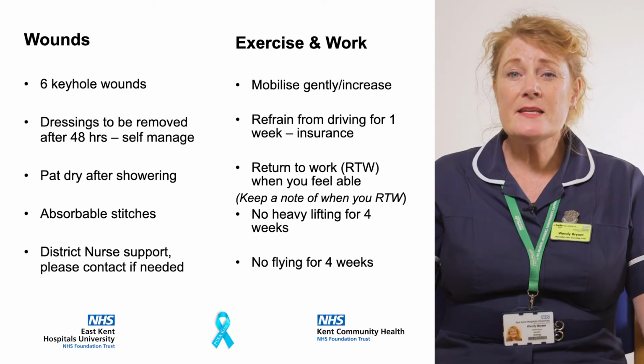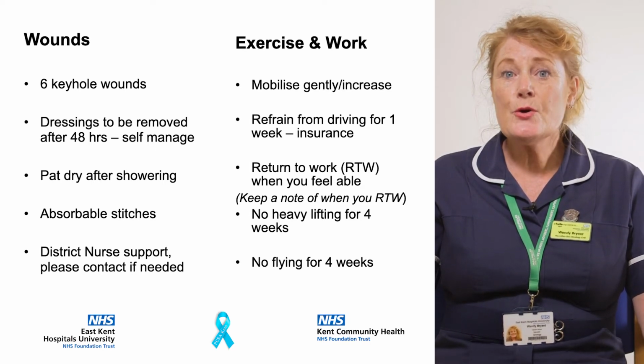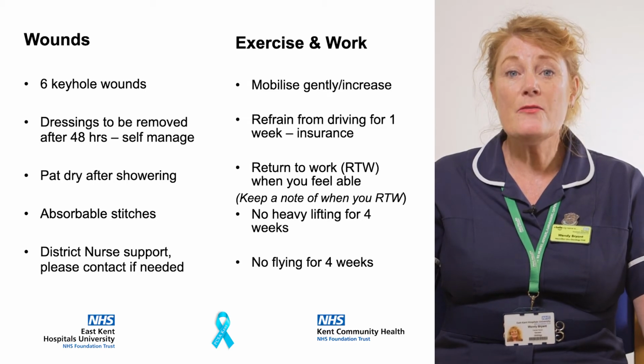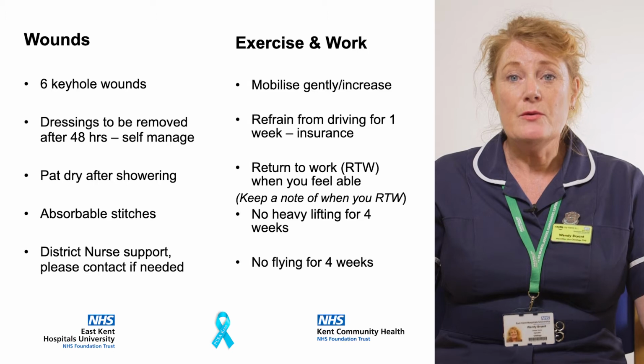You will have 6 keyhole surgical wounds. The dressings ideally should remain in place for 48 hours. Do not be tempted to look at the wounds early, as this could increase your risk of infections. Absorbable stitches are used, so no stitches need to be removed.